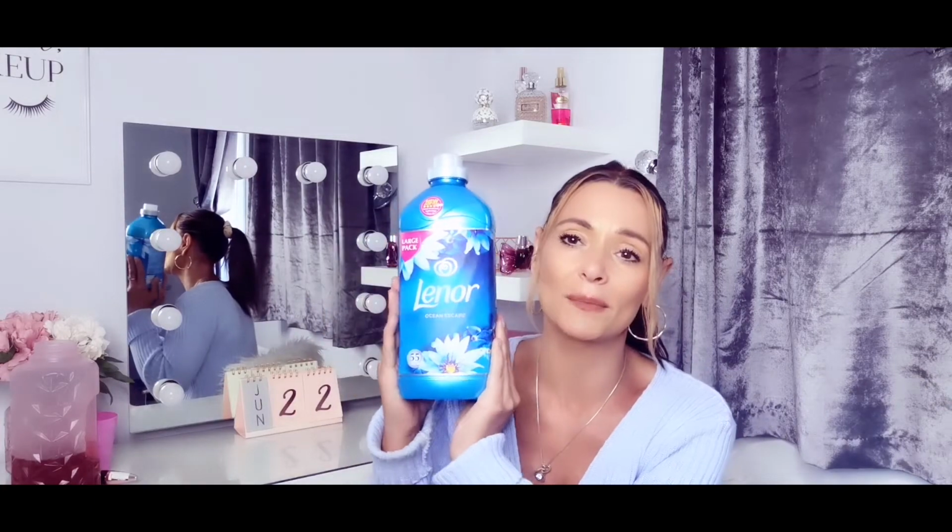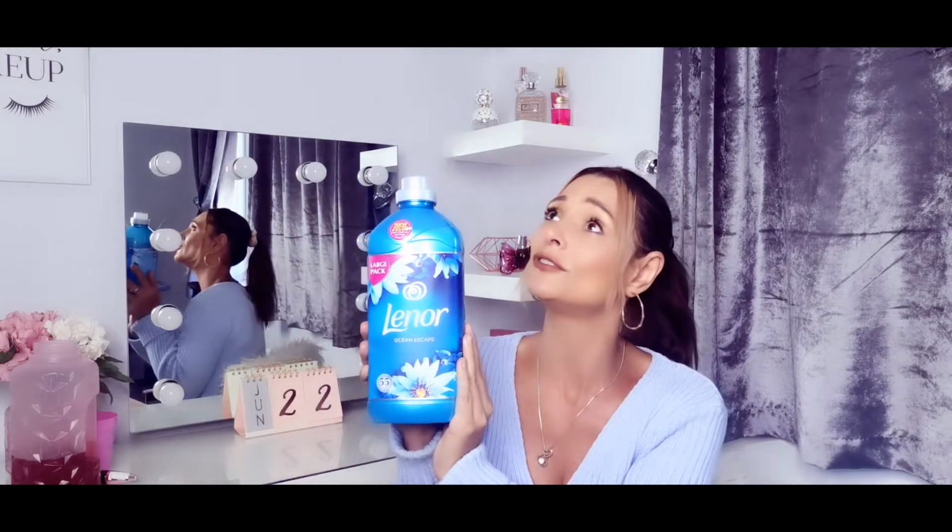Also, just picked up my Lenor. This is Ocean Escape, and I am not joking you, this is so nice. The smell is amazing.